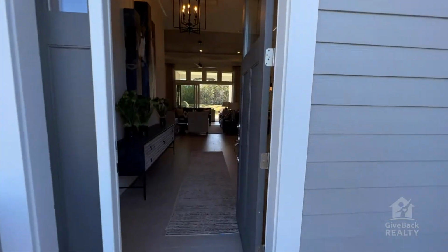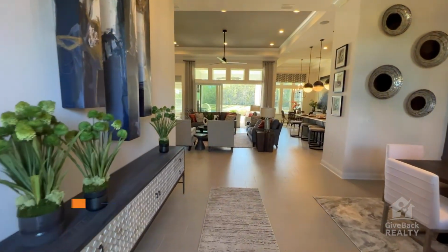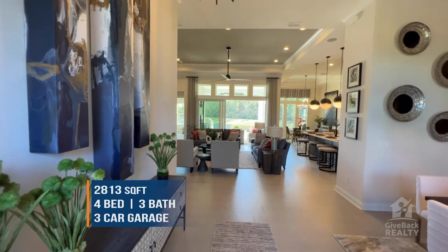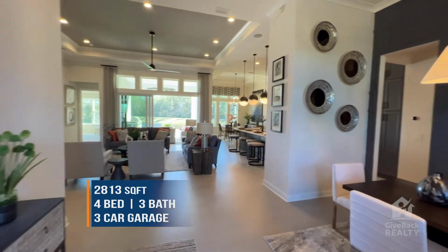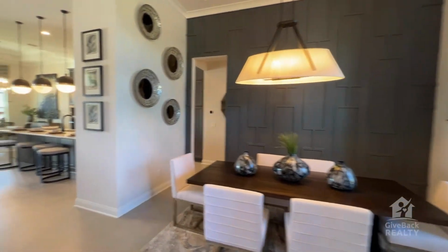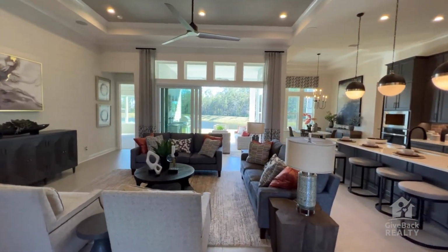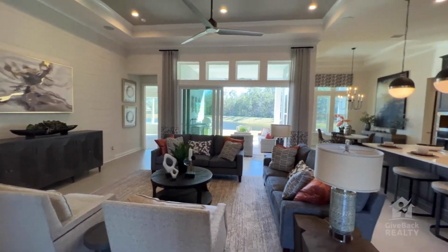The Egret Model is 4 bedrooms, 3 baths, and again, a 3-car garage, just over 2,800 square feet. You'll notice right as you enter the home, the huge high ceilings and tons of natural light. To your right, as you enter the home, is your formal dining. Large, big, open floor plan with sliders in the middle.